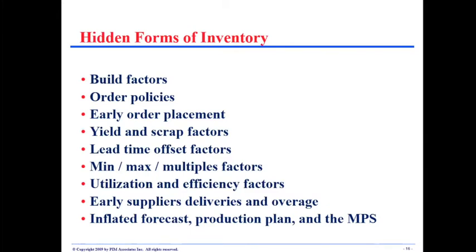We're going to talk about lead times. When was the last time you reviewed your lead times? You may have high utilization efficiency factors, which is saying that you need additional material. Or do you bring in supplier deliveries early? Do you allow overage? And then things like inflated forecast, production plans, and MPS, does that occur in your company? If you're not careful, each one of these should be bringing in that inventory early. It's causing an inventory buildup.